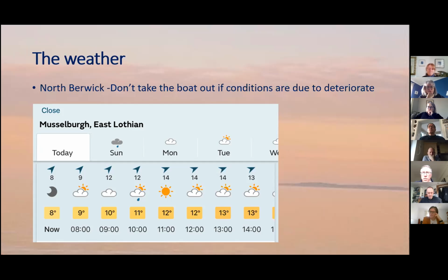It's always worth checking out what the weather is doing, because as this forecast here shows, I'd actually done a screen grab of this for something else, but the weather is almost always more still in the morning. It usually always gets windier during the day. So just be aware of what the wind's going to do.